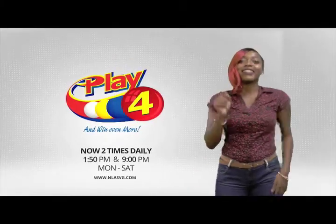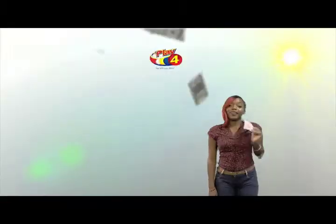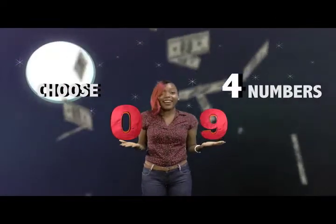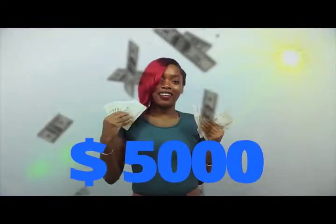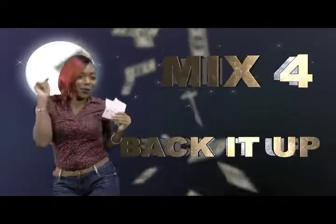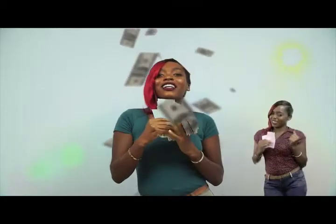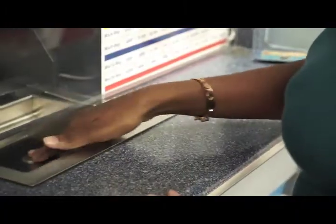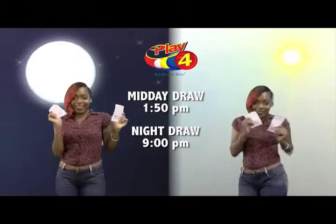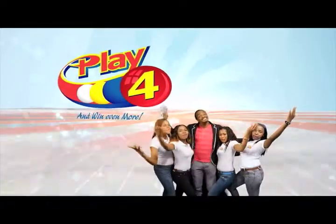Play 4. Here's your chance to win even more from the National Lotteries Authority. When you play 4, two times daily, choose 4 numbers from 0 to 9, and you can win up to $5,000 with a $1 inline bet. Make 4, and back it up 2. That's right. There'll be lots of cash waiting for you. Get your tickets Monday to Saturday for the Play 4 midday draw at 1:50 p.m. and the Play 4 night draw at 9 p.m. So easy to play. You'll win even more.